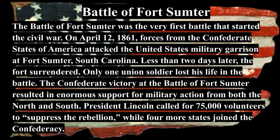The Battle of Fort Sumter was the very first battle that started the Civil War on April 12, 1861. Forces from the Confederate States of America attacked the United States military garrison at Fort Sumter, South Carolina. Less than 2 days later, the fort surrendered. Only one Union soldier lost his life at the battle.